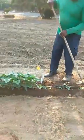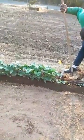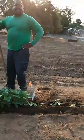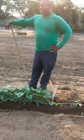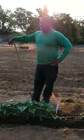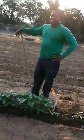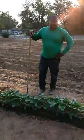It's just not a life we want for our children to live. So we grow watermelons, black-eyed peas, okra, bell peppers, we had eggplants, chili peppers, hot peppers. We had pumpkins last year, zucchini, squash, kale, cantaloupes, honeydews, white corn, yellow corn.